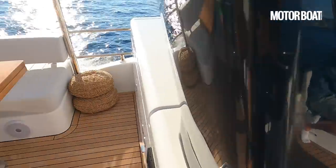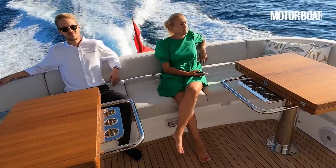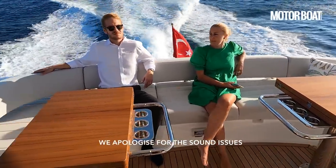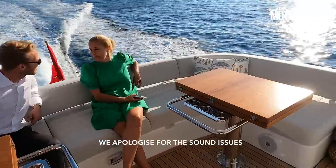Now at the aft end of this flybridge, we have a nice big wide wraparound settee with a pair of tables. They both fold into the centre, so you can have an unbroken table right the way across. And I reckon you could fit at least 6, 7, 8 people there.